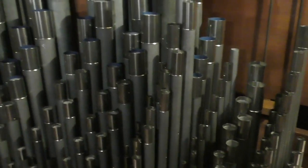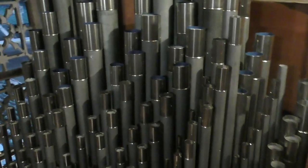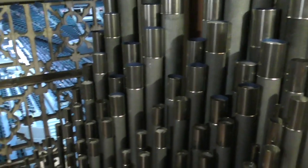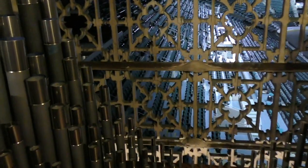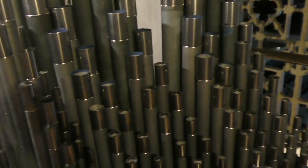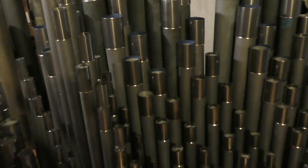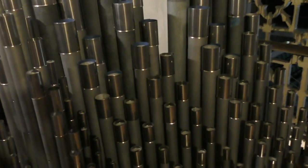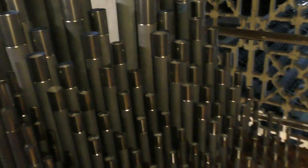So some people have said, what is this thing? And the most facile answer is, oh, it's a principal chorus on one stop tablet. But that's not really true. And I said, okay, well, it's a Cornet. Well, not exactly. It's not exactly a Cornet either, even though it's called Grand Cornet. Let's go into the voicing room and explore the subject a little further.